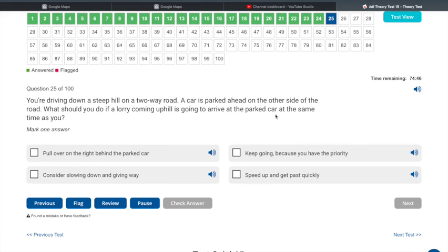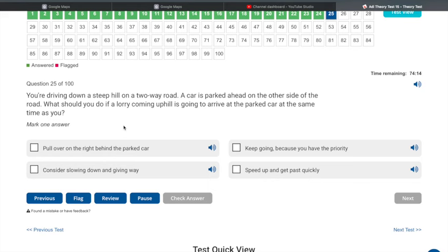You're driving down a steep hill on a two-way road. A car is parked ahead on the other side of the road. What should you do if a lorry coming uphill is going to arrive at the parked car at the same time as you? So you are driving down a steep hill on a two-way road. Got that. A car is parked ahead on the other side of the road. What should you do if a lorry is coming up the hill? Lorries are big, they probably take time to pick up speed. So consider slowing down and giving way, because it's much harder for lorries to start again on big hills. I think I'm going to go for that.